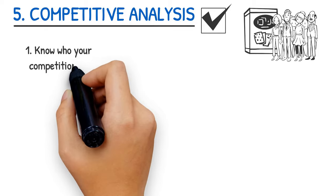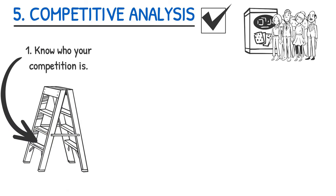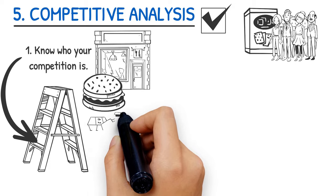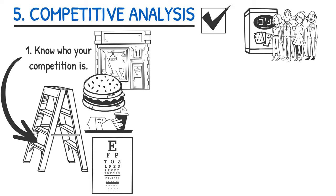1. Know who your competition is. This may seem like an obvious first step, but it's important to be specific about who your competition is. Are there other restaurants in the same genre as yours? Are there other businesses that offer similar products or services? Be as specific as possible in your answer.